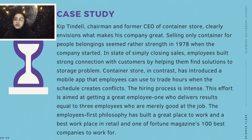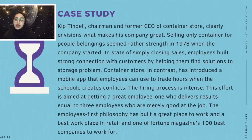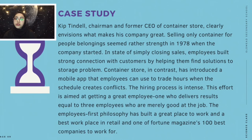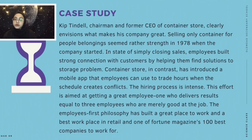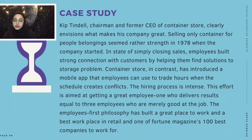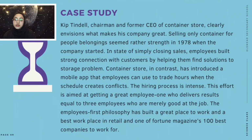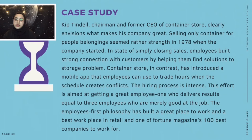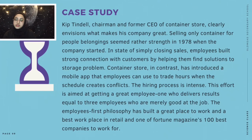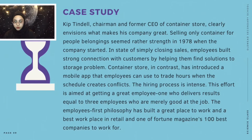The hiring process is intense. This effort is aimed at getting a great employee, one who delivers the results equal to three employees who are merely good at the job. With an employee-first philosophy, they have built a great place to work and the best workplace in retail, and one of Fortune magazine's 100 Best Companies to Work For.